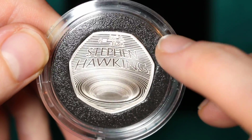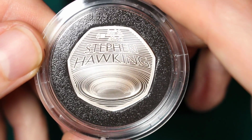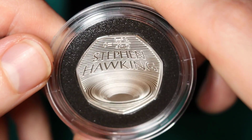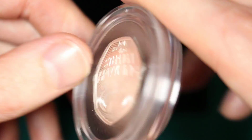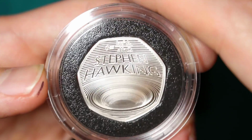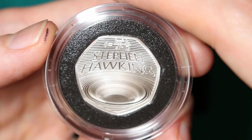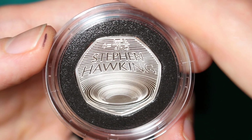But I know he was tipped to be on one of the new £50 notes. They want a scientist on it, so he was tipped as a potential candidate for the £50 note. Now he's been on a 50p coin, whether he has as equal a chance of being on the £50 note as well, I don't know. Although this isn't circulating, so you never know. But let me know in the comments. Do you think this should be circulated? I think it's a no-brainer. I think it should be.